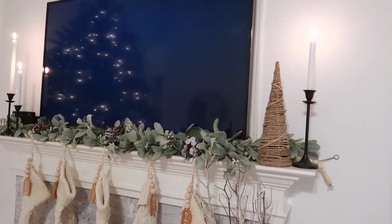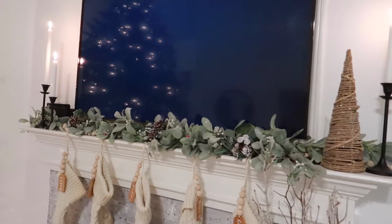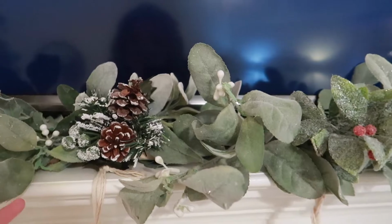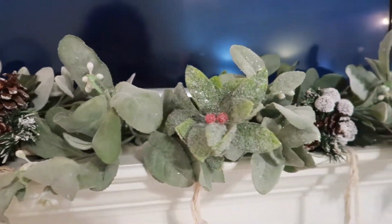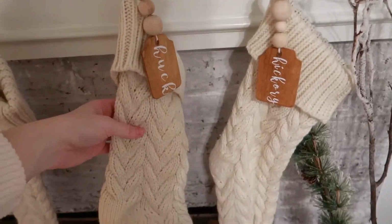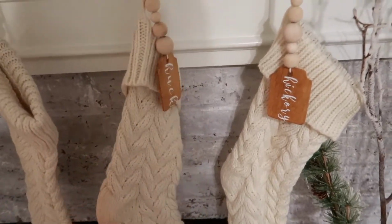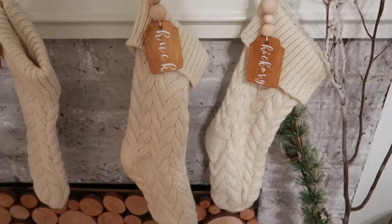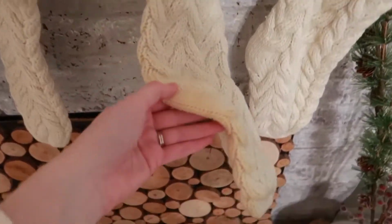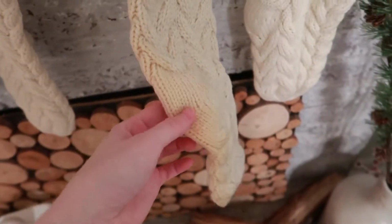Now for the favorite part of my house, which is the mantle in this area. I love it so much. I used my regular lamb's ear garland and then just added a bunch of Christmas picks in it to make it a little more festive. And then our stockings are from Amazon. They've honestly kind of gotten a little yellowed because we used the fireplace that's behind here, and they've kind of gotten that yellowy look from the fireplace, so ignore that.